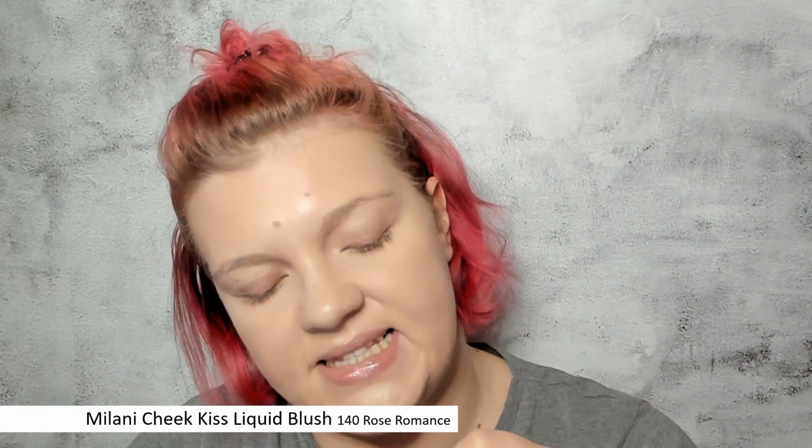We have a cream blush. I don't think I've used this one on camera. Maybe I did, but I'm not using this one a whole lot. This is the Milani Cheek Kiss Liquid Blush in the shade Rose Romance. I thought it might match the hair pretty well now, so I wanted to give it a shot. This is vibrant. Oh my goodness. Oh my god, okay, you need a droplet of this, not even that.